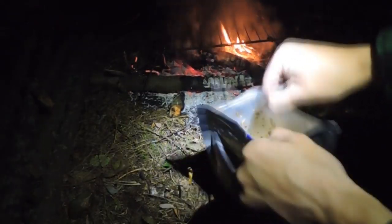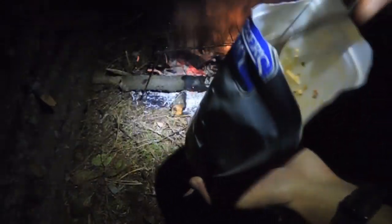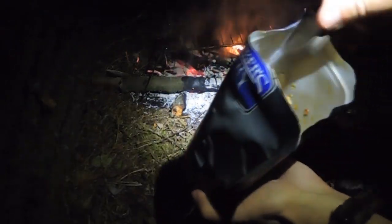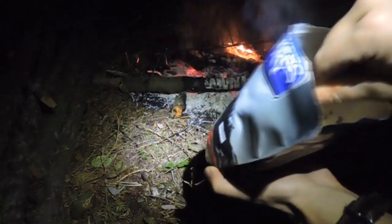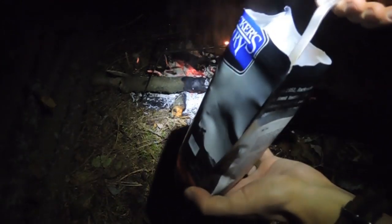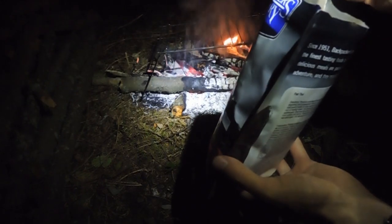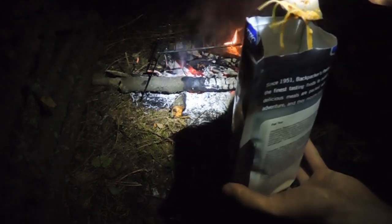Looks like my pad thai is ready. Added a bit more water and kept mixing it. Looks pretty good. It's got lots of noodles, peanuts, and sauce and stuff. Try not to put some everywhere in the shelter. Yep. That's ready.